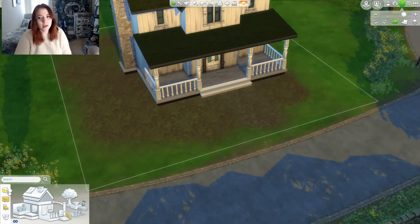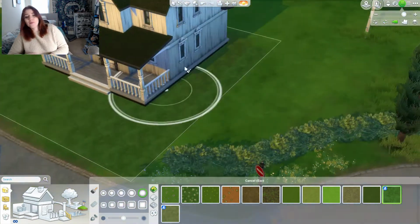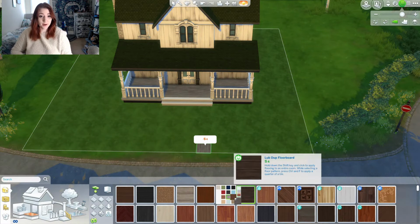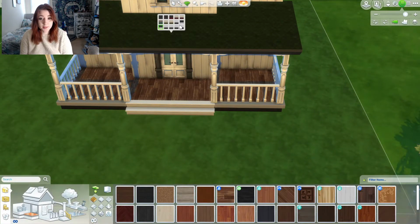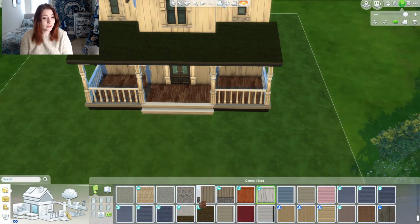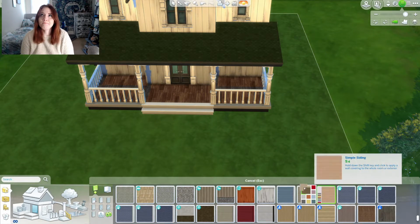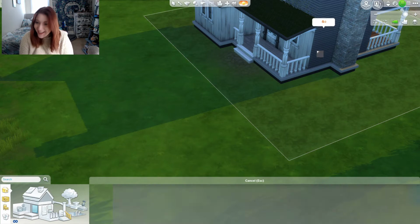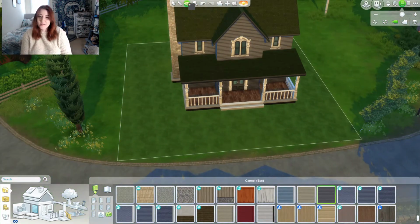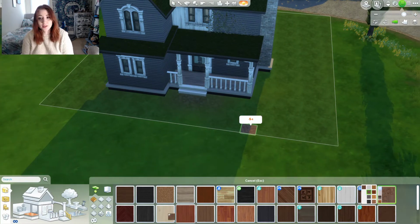Today we're back with another furnish, I guess. So I haven't built this home. I'm just redecorating it. It is an abandoned farm home. It was built by Lil Simsy a while ago on her stream. I think it was back in November I recorded this. 2019, back when things were good. But I decided, as soon as I saw it, I wanted to flip it and make it a livable home. So that's what I did.